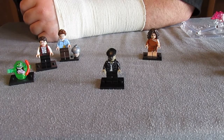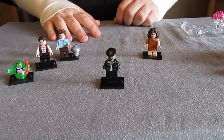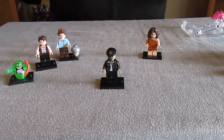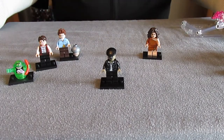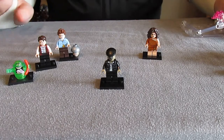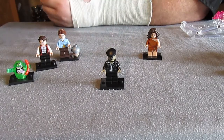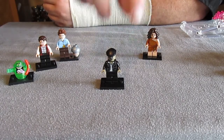Walter Peck. That's what's missing from this lineup. Walter Peck isn't here. And let's face it, the amount of puns I could make about calling him Brickless would be amazing, but unfortunately, if there's one downside to this lineup, it's this guy and Walter Peck's absence.